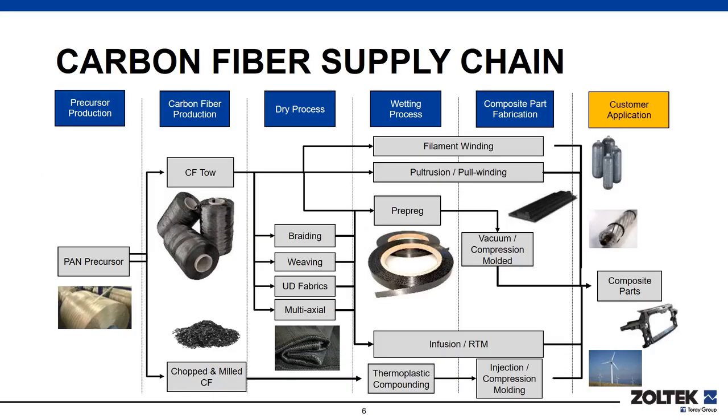This page outlines the various forms of carbon fiber, starting from the PAN precursor all the way to some applications we participate in today. ZOLTEK polymerizes and spins its precursor, carbonizes it into carbon fiber tow for direct pultrusion or for filament winding. ZOLTEK and other suppliers produce multi-axial and unidirectional fabrics that support infusion and RTM molders that manufacture composite components. And lastly, the chopped and milled materials support material manufacturers in the injection molding community and make carbon fiber SMC and thermoplastic carbon fiber reinforced components.